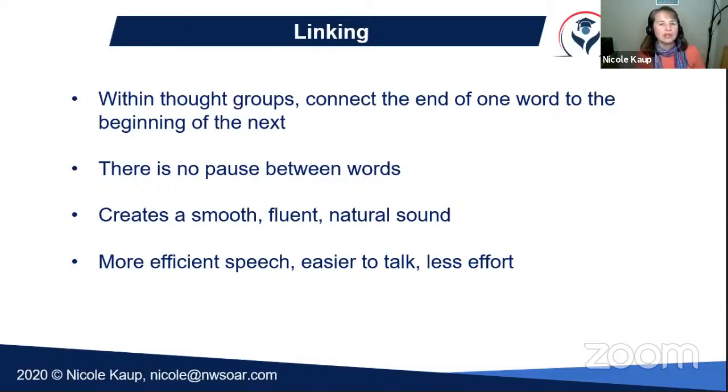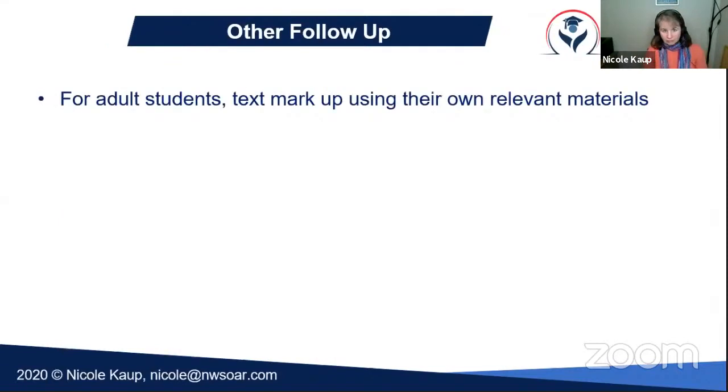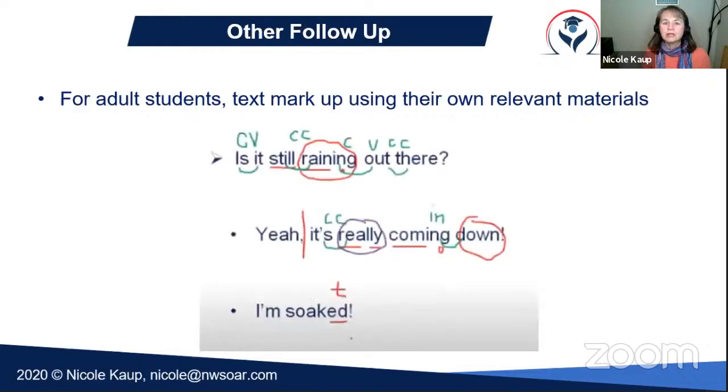And you'll also notice, especially, we drop sounds to connect things nicely. So that is what most non-native speakers aren't aware of. We remove sounds that are too hard to say so we can easily connect our words. So it's making our speech more efficient. And once you learn to do that, English becomes easier to actually speak. All right, so for my adult students, I have them again mark up their text a lot of times so they can very clearly predict. We're going to anticipate what is going to link before we actually say it.